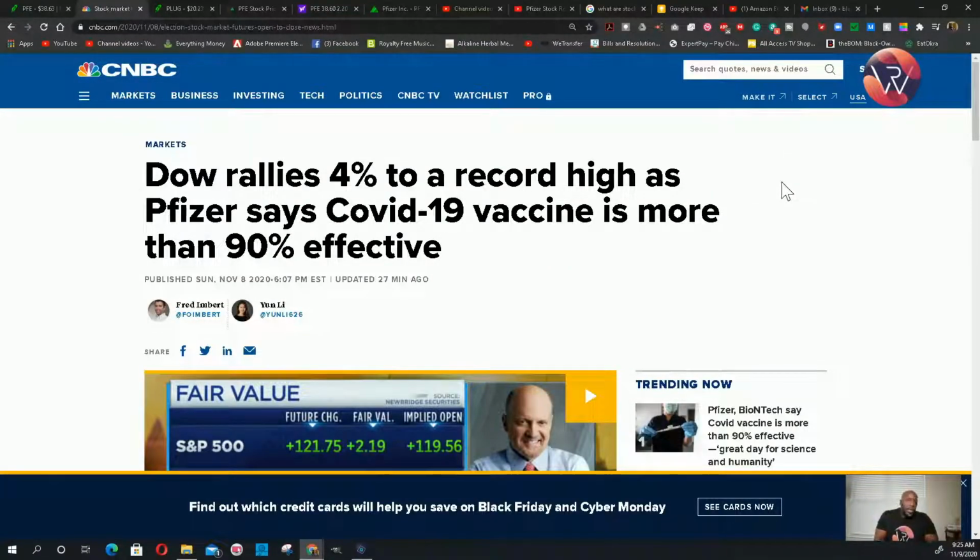Vaccines take years to test. Vaccines have different phases. Vaccines have test groups with the actual vaccine, with a placebo vaccine, and they also have a control group. This is faster than anything I've ever seen in my life.